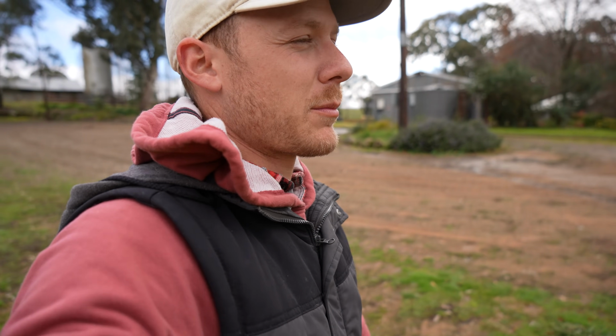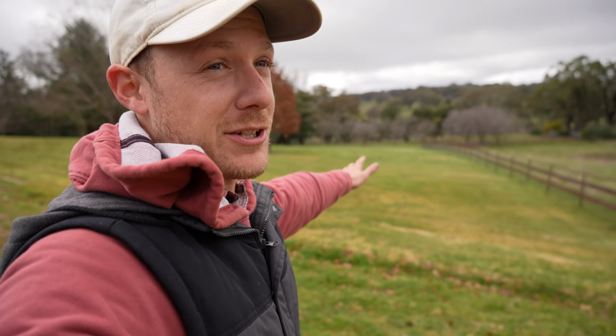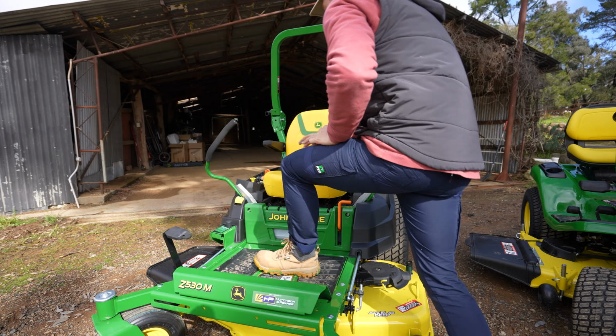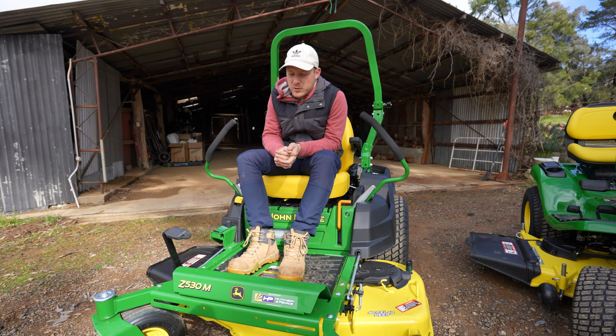I don't think I can get the mowers out, but you know what, we're still going to try. I'm going to try to mow this patch here, because I just want to try this mower, man. I want to try this zero turn first and just see how it goes on that huge area just there. I reckon we honestly need to try to mow something with this thing, just for the fun of it. So let's get this down there.